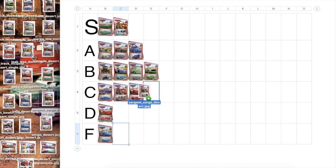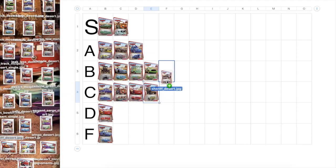Sarge! Sarge is also going to make it into C tier, along with a lot of his main character friends, and Sheriff, because again, Sarge has just become kind of stale and bland. I'm going to throw Sheriff into B tier, because he's a really nice car that I don't think I appreciate enough in my collection.